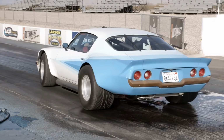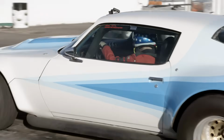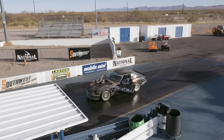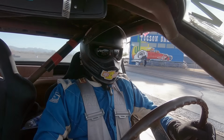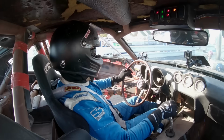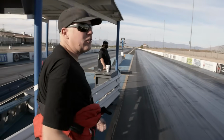All right, well, the Super Camaro doesn't seem to be so super, and so what we're gonna do now is bring out something that is always guaranteed to perform on some level, the Roadkill. Those of you at home, it has been 2 years, I think, since I've driven this car, and it has never gone down the drag strip successfully. Remember, the Roadkill is the car that never fails to fail.